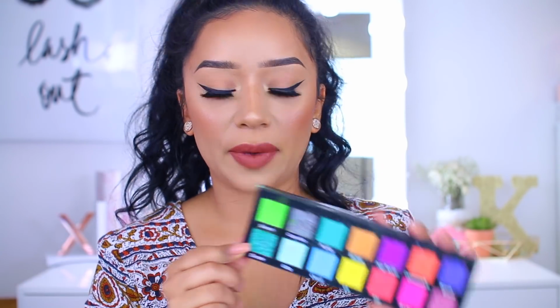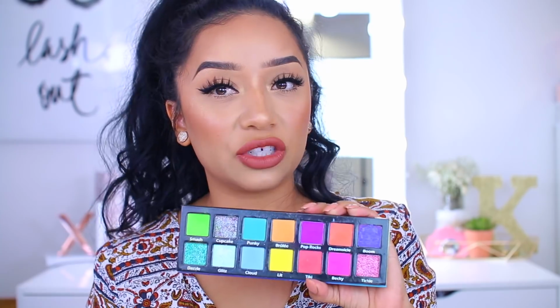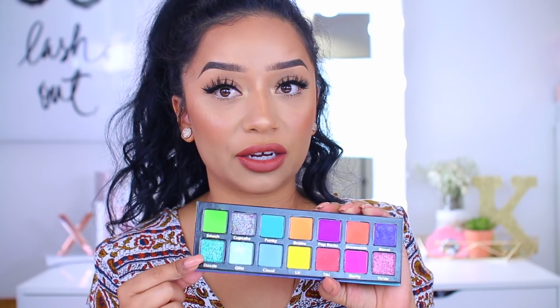Another thing that I really enjoyed about this eyeshadow palette is that it comes with three little glitter pans. If I do remember correctly, this palette was like 25 bucks, which is super affordable for the amount of colors that you're getting, for the pigmentation that you're getting, and you're getting some glitter pans.